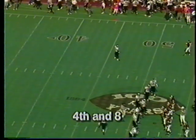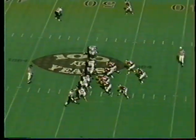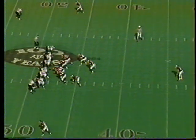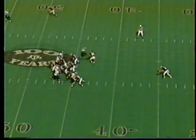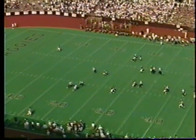Last kick by Sean Terry was for 41 yards. He will take the snap from center back at the Aggie 33. Line of scrimmage again, the 48. Rice with very little pressure. Nice high kick, fair catch.